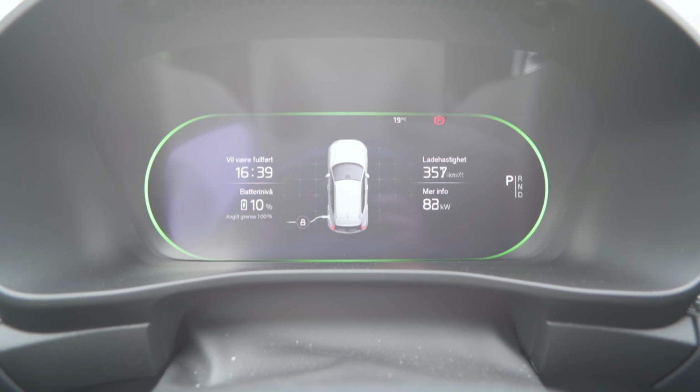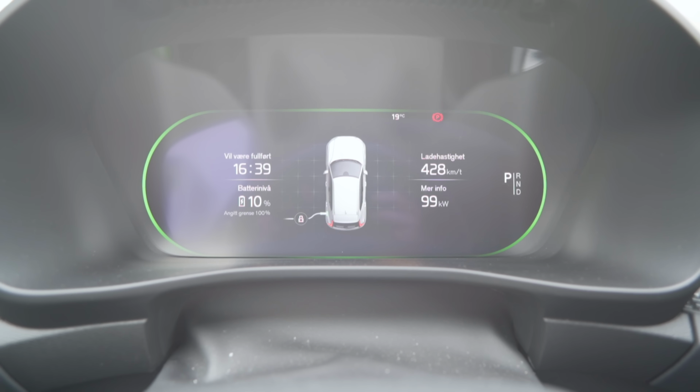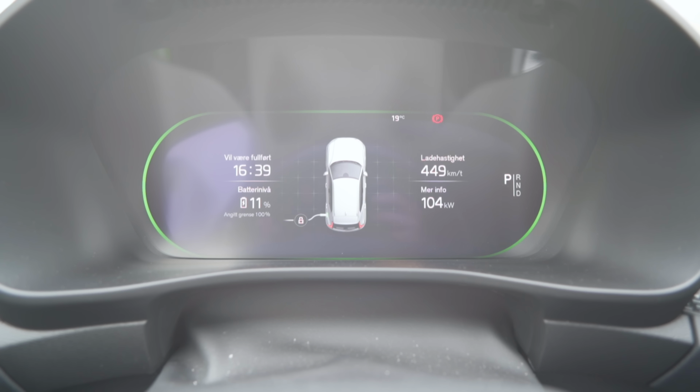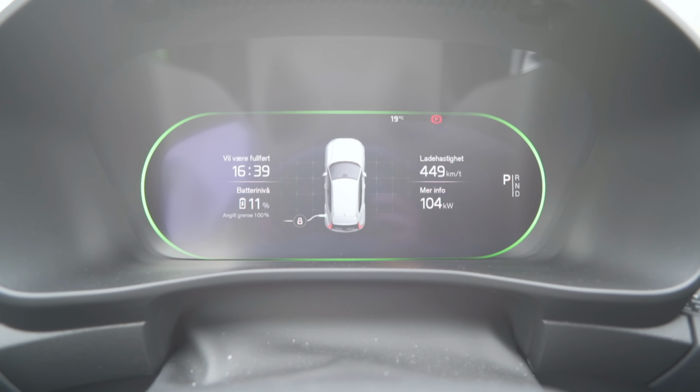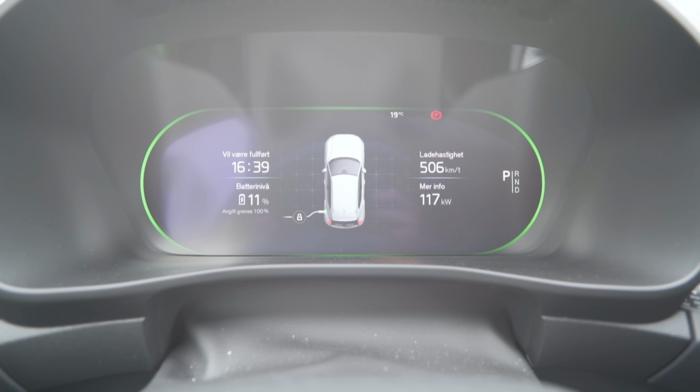And as per usual, in this test we do not navigate to the charger because we don't want to skew the results of the actual range test. We could do that and then get better charging speed. That would be a given, but that means the consumption would also be higher and not comparable with other cars that don't preheat. So that's why we don't do that.